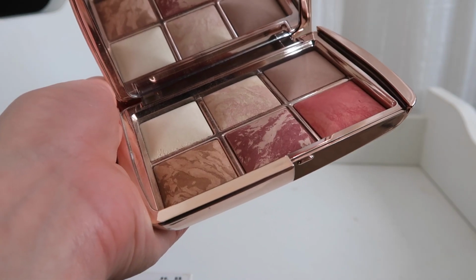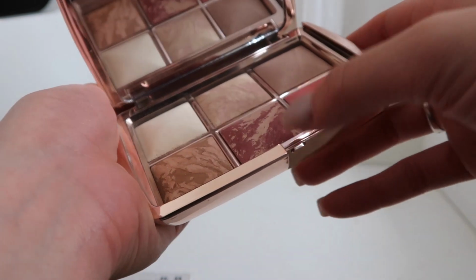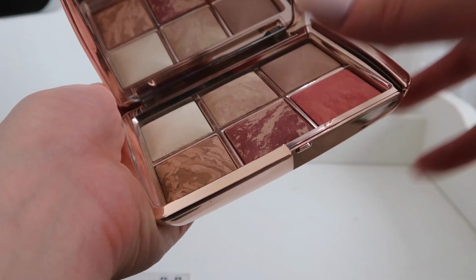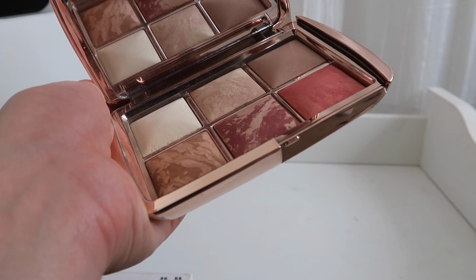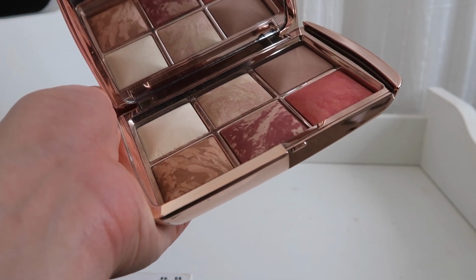And I actually don't like the blushes as much as I thought I would. Like this pink one I will never wear, and then this purple one actually shows up very plum on my skin tone. I thought it would be a little bit more rosy berry, so that makes me a little bit upset because I was hoping that I would wear the blushes a lot.